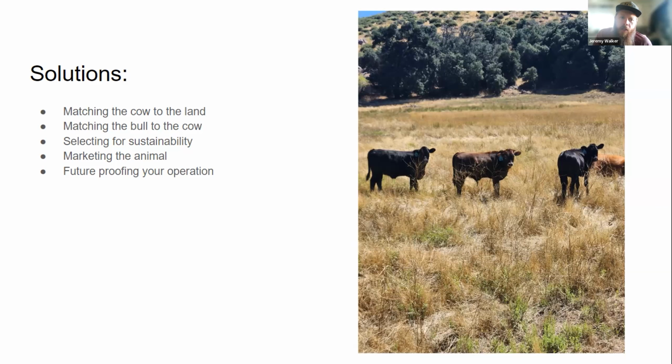Selecting for sustainability, I talked about that. I believe we've done the best we can for our land to select for sustainability by keeping our criollo cows and then breeding them to Angus bulls.